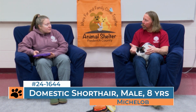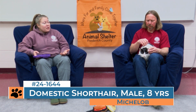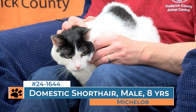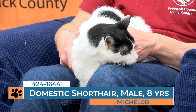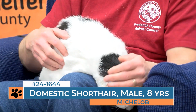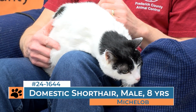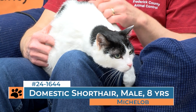Because he is a tripod cat, does he require any special accommodations? So the most important thing we want to talk about specifically with Michelob is his weight. When they have only 3 legs, they don't have as many places to distribute their weight. That can increase issues with joint health and arthritis. So he is going to be on a bit of a diet until he gets down to a healthy weight to make his joints healthier.